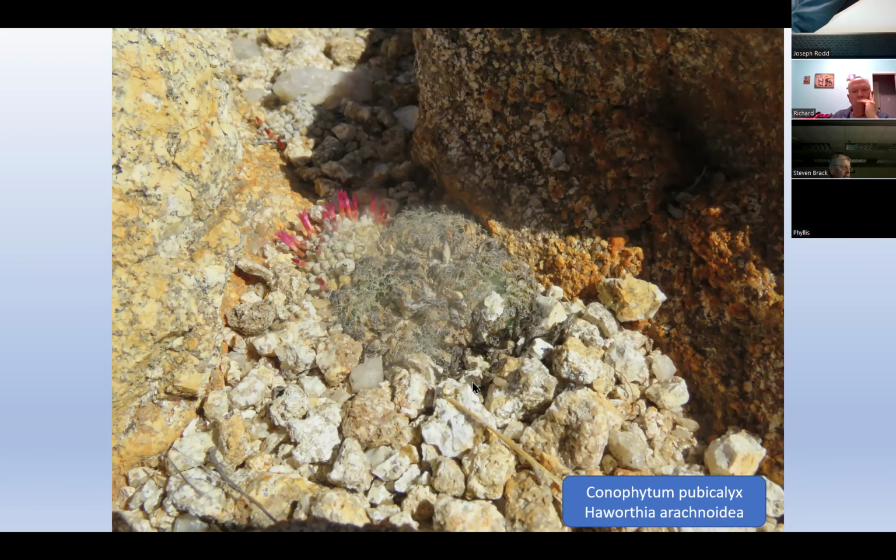Do most of you know what a BB is? Yeah. It's the little round balls that you shoot with a BB gun. Anyway, all of these little tiny heads here are just BB sized.